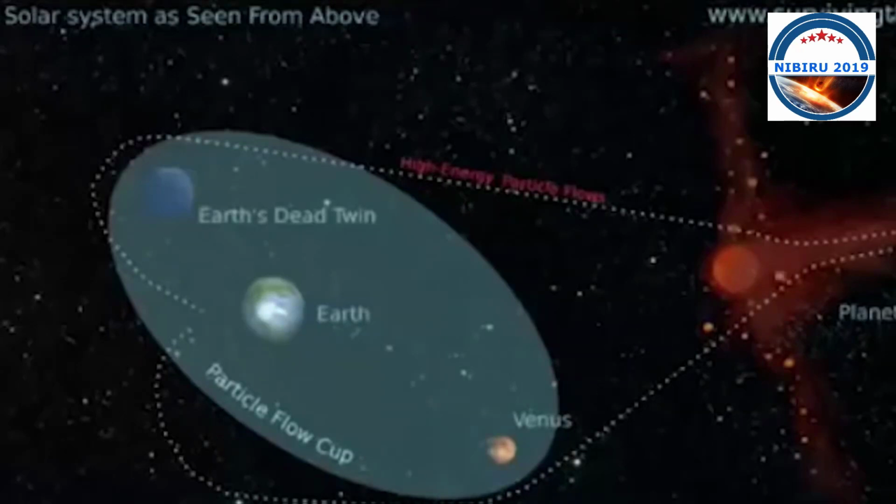When you've got a blockage in a flow, the flow moves around the blockage and creates a back eddy behind it, and that's what's happening. Only instead of water or air, it happens to be cosmic particles, atomic particles blown out from the sun. So Earth is caught in this cup with the other two planets.